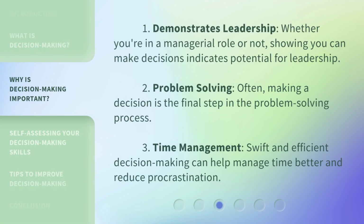1. Demonstrates leadership. Whether you're in a managerial role or not, showing you can make decisions indicates potential for leadership. 2. Problem solving. Often, making a decision is the final step in the problem-solving process. 3. Time management. Swift and efficient decision-making can help manage time better and reduce procrastination.